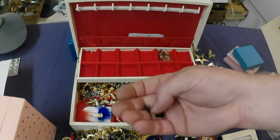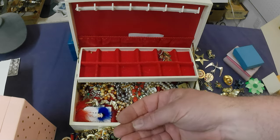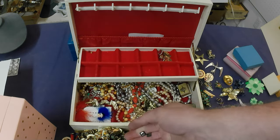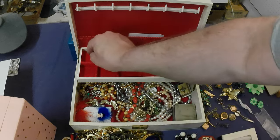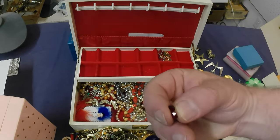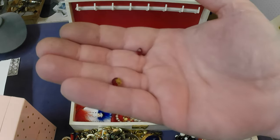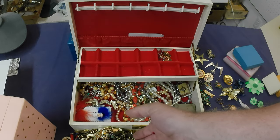A couple little pieces of, what is that, Alaska black diamond, they call that, something like that. And we've got a couple little red stones. Again, they're probably glass. Pretty sure they're not rubies. Nope, they've got paint on the back there for reflection purposes.